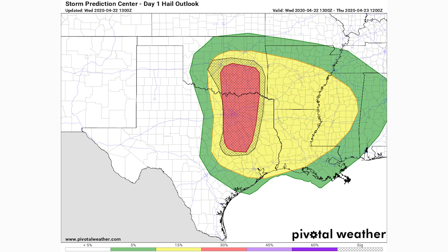Then, let's go ahead and look at our hail outlook, and you can see we do have a red region as well there for Texas and Oklahoma. We even have a hatched region, which means they're expecting the potential for large, 2-inch diameter or more hail within that region that is hatched.